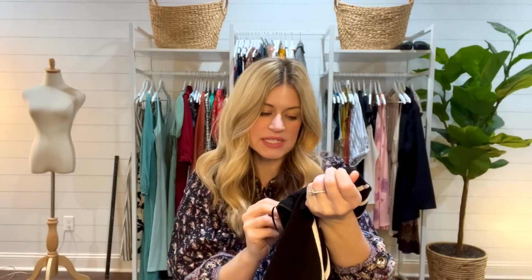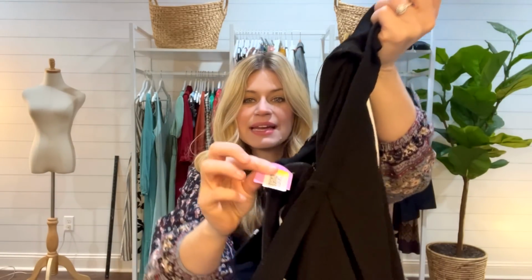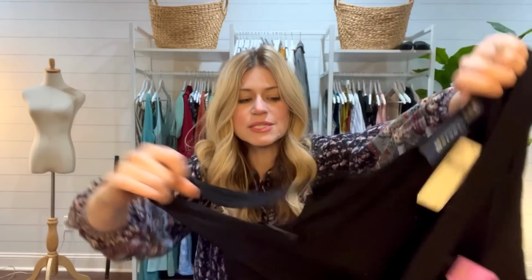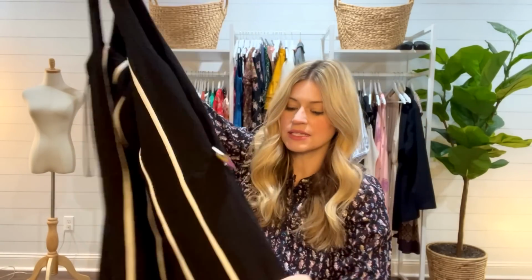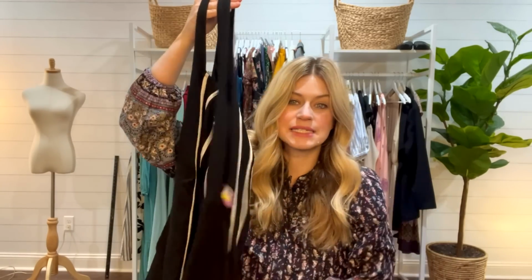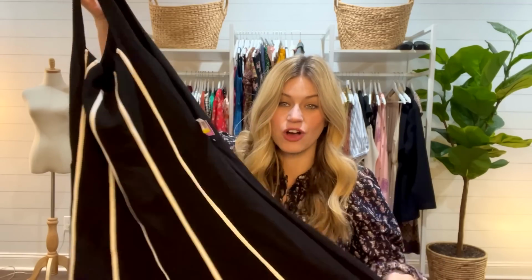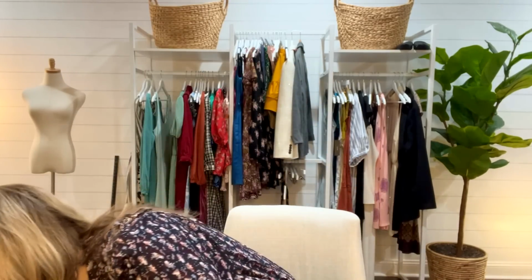It says that it retails for $160. I paid $9.99, so it was marked up a little bit, but I still think that is a great deal. It's really thick. It's such a pretty piece. So I did look this one up and it looked great. It looked like it was selling for like $50 to $60 in some cases. So very excited to find that one.